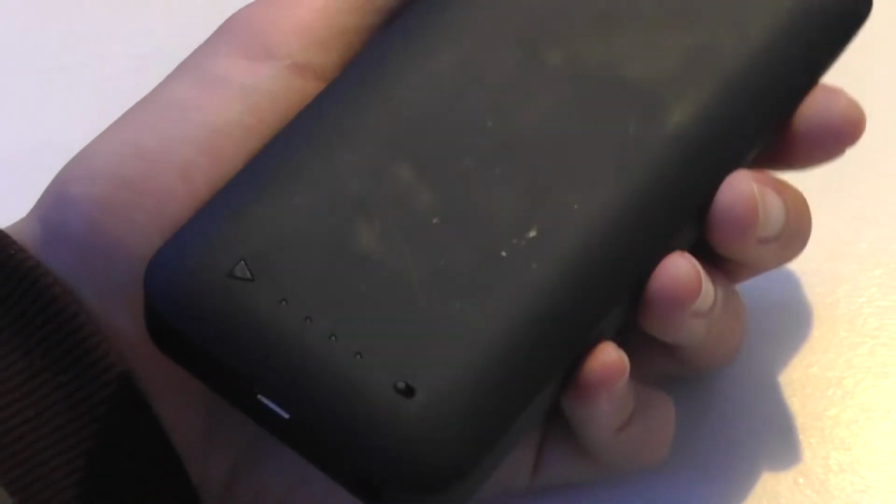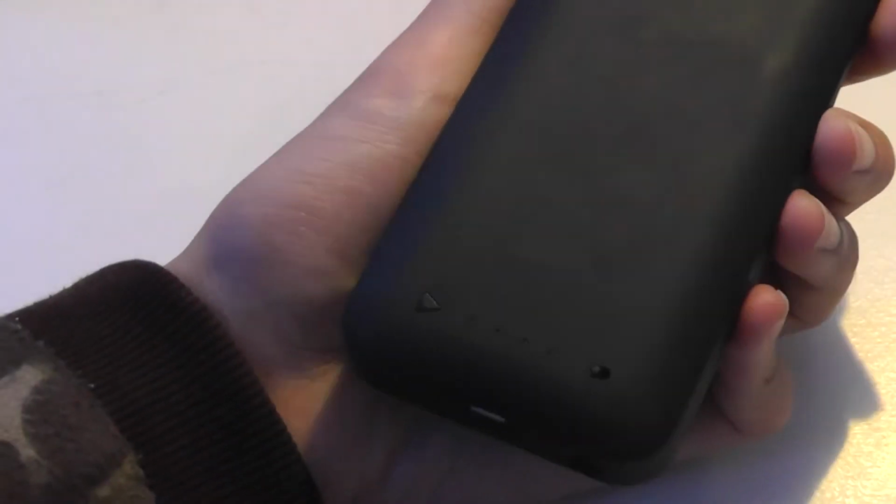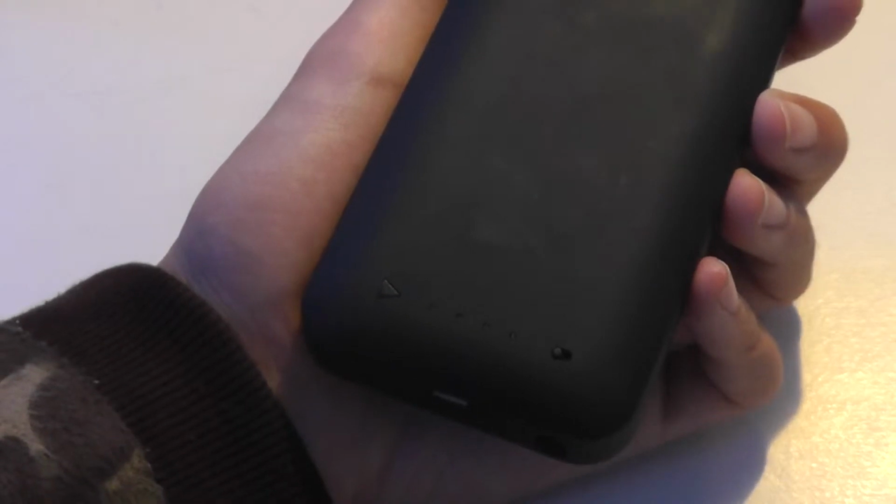As far as design is concerned, it is pretty typical. There's nothing too exciting about it. There's the AT&T logo on the top, there's cutouts for your camera grills, and there's also, again, the aforementioned LED indicator lights that tells you out of 4 bars, so each one is 25%, how much juice is remaining. And there's kind of an interesting triangle design that reminds me of a play button from YouTube. But otherwise, it's a very boxy shape.